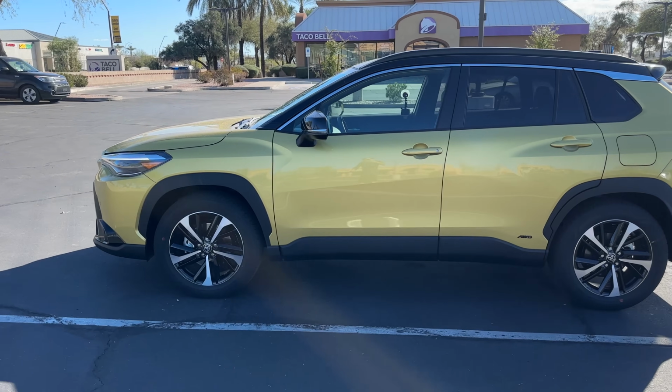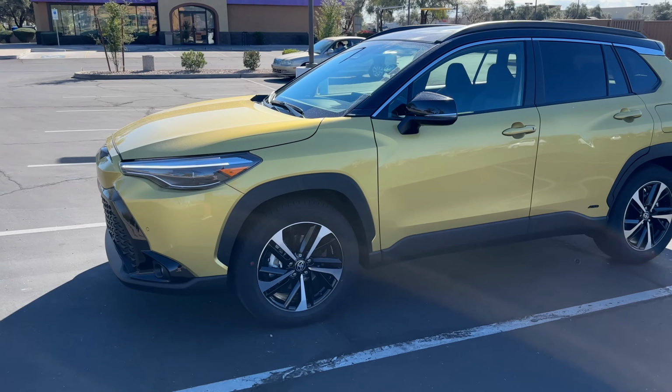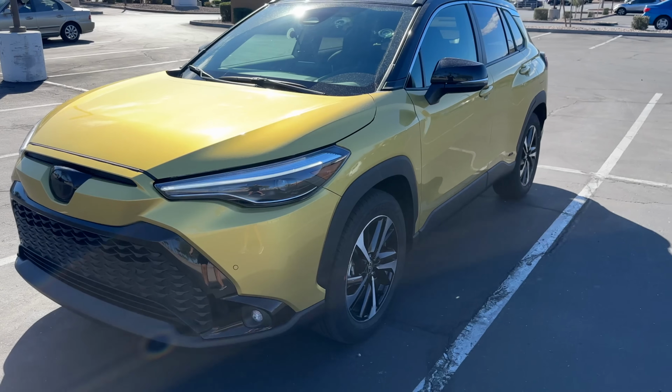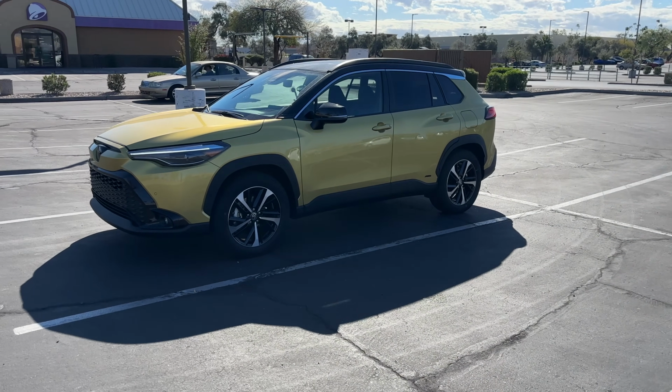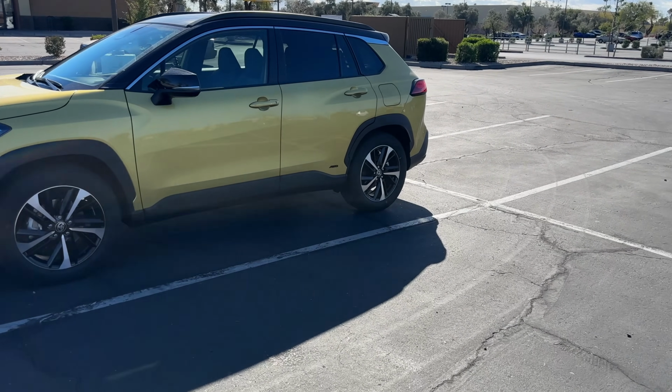Now, some of you may be like, why are you comparing it to that? It costs more. The reason is that the used market is being flooded with used EVs, and people are wondering, should I go electric vehicle? Should I go hybrid vehicle? And I want to show you this thing.